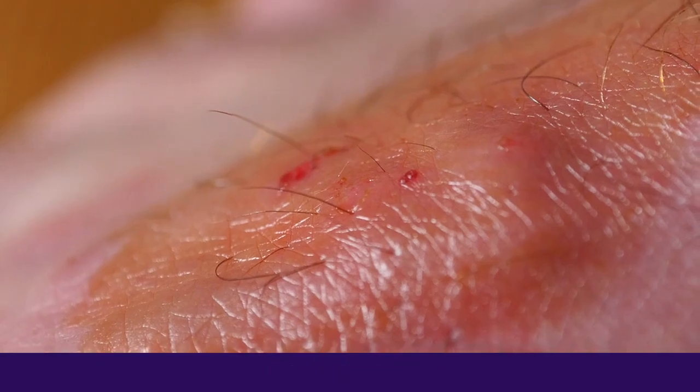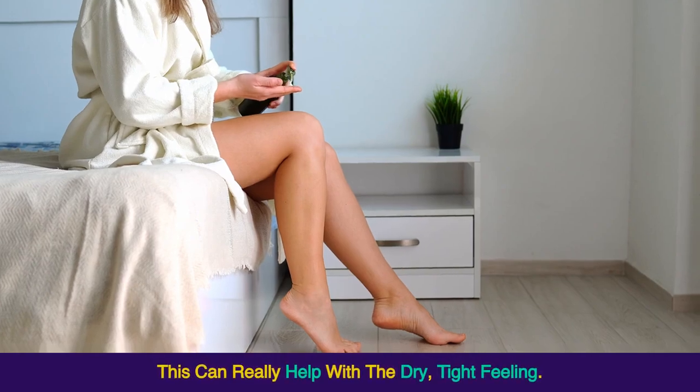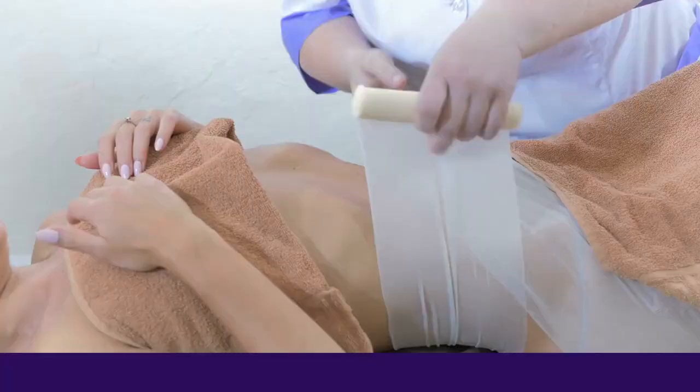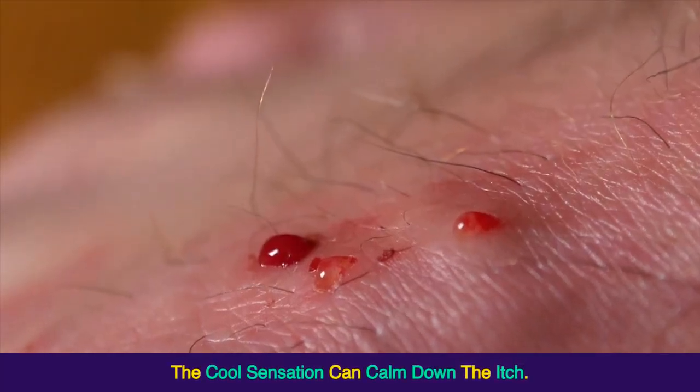Here are some tips. Keep the wound moist with a gentle lotion or ointment. This can really help with the dry, tight feeling. Cover the wound with a clean bandage. This protects it and can reduce itching. Try a cold pack wrapped in a soft cloth. The cool sensation can calm down the itch.